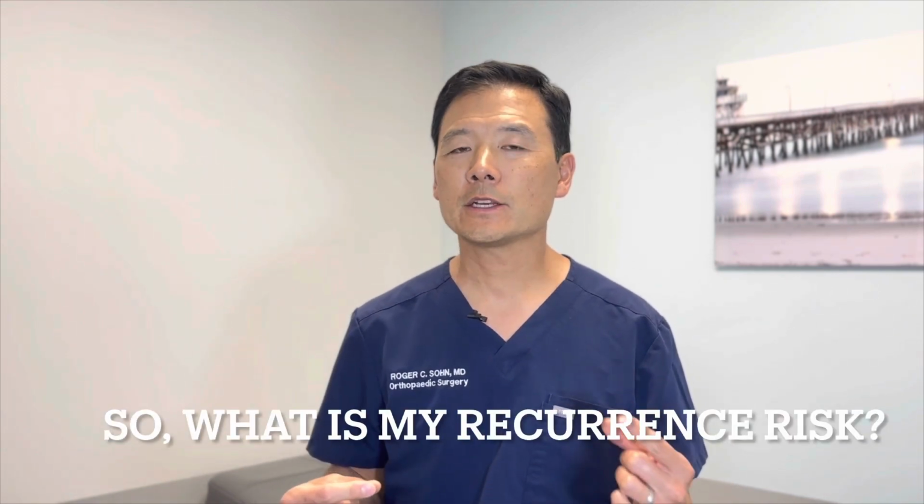What are the chances that my shoulder will dislocate another time? It depends on your age at the time of your first dislocation. If you're under the age of 20, the risk of another dislocation is more than 80%. Some reports have said that if you are 18 or under, the risk is virtually 100% that it will happen again. Between the ages of 20 and 30, the risk drops slightly to between 75 and 80%. And if you're over the age of 50, the risk is fairly manageable at between 15 and 20%.